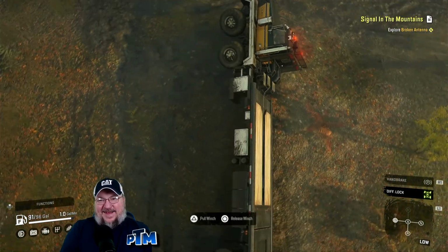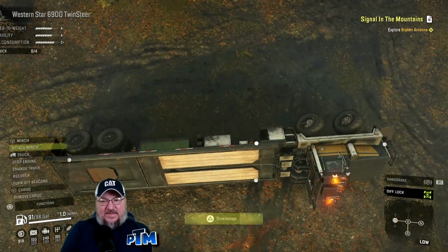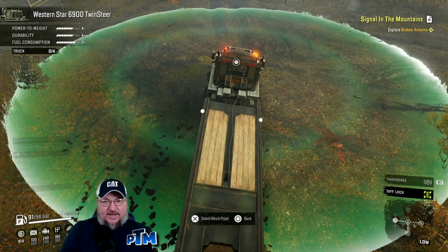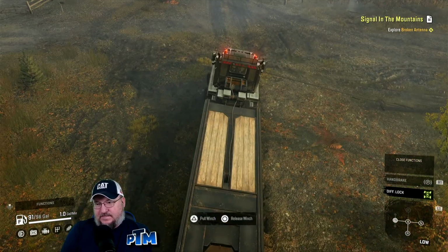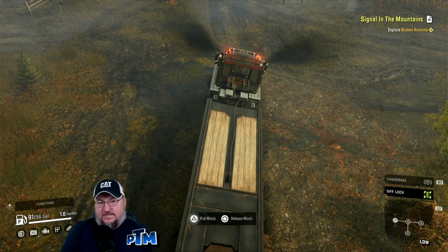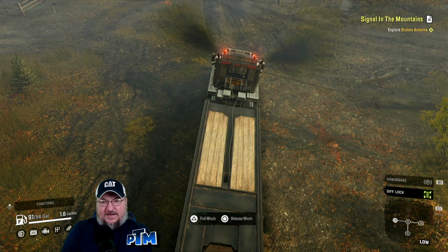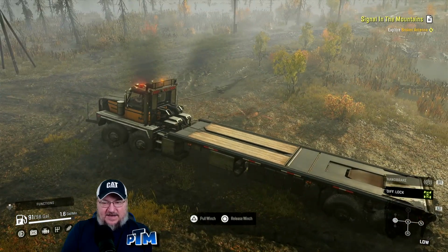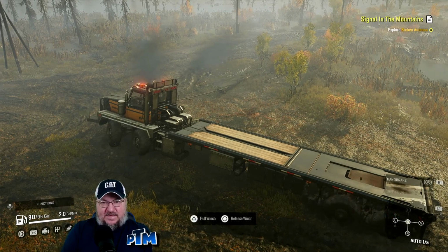Uh-oh. Oh, God. Alright, before it croaks. Alright, there we go. Whew. That was silly. So it's got a very strong winch. That much is true. But it just does not at all want to get out of its position.